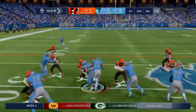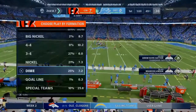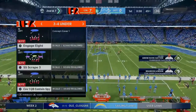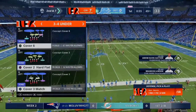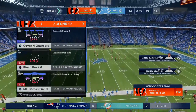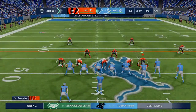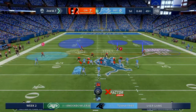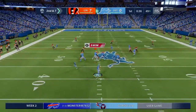Back to the running game with Swift. And across midfield he goes and into Bengal territory. A minimal gain as we tick down inside of a minute remaining in the opening quarter. I don't know if it's exactly a win-win, but if you're on offense, you'll take that kind of a run. It was kind of stacked up, found a little bit of yardage, and frankly, they're pretty close to staying on schedule on offense. The playbook is still open for the coordinator.